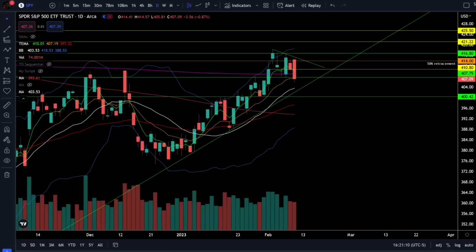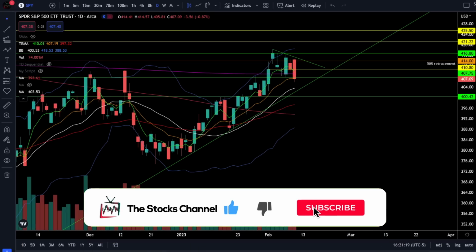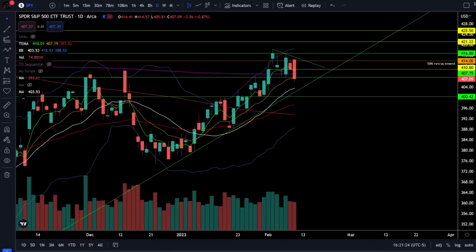Today we continued pulling back and we're now approaching very critical support levels, which gives great risk-reward ratios for the bulls. So first up, let's take a look at the SP500 SPY ETF. So let's crack open this chart and see what's going on in the stock market today.